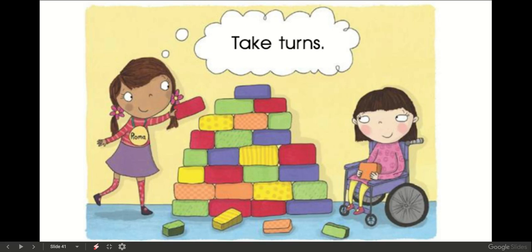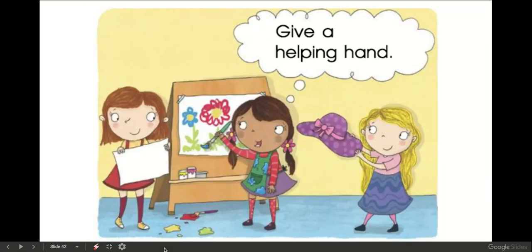Be nice. Take turns. Here, the girls are taking turns. First, Roma is taking a turn to put up the red block. Then, the girl in the pink dress will put up the orange block. Give a helping hand.